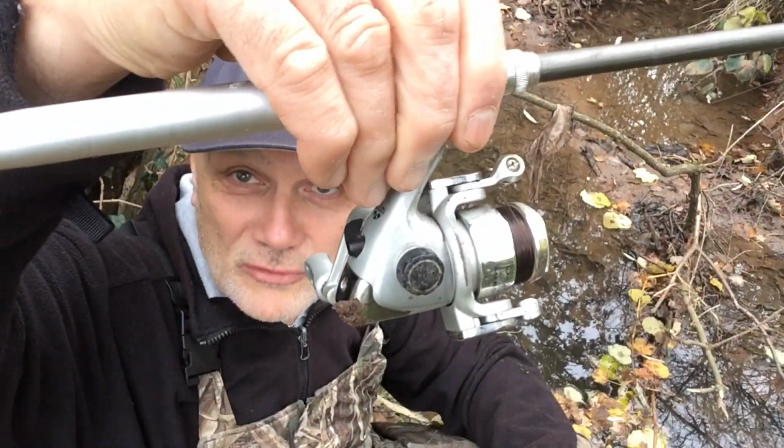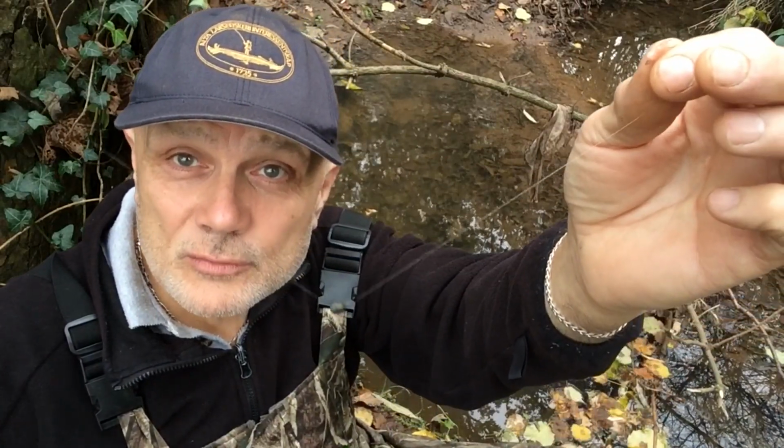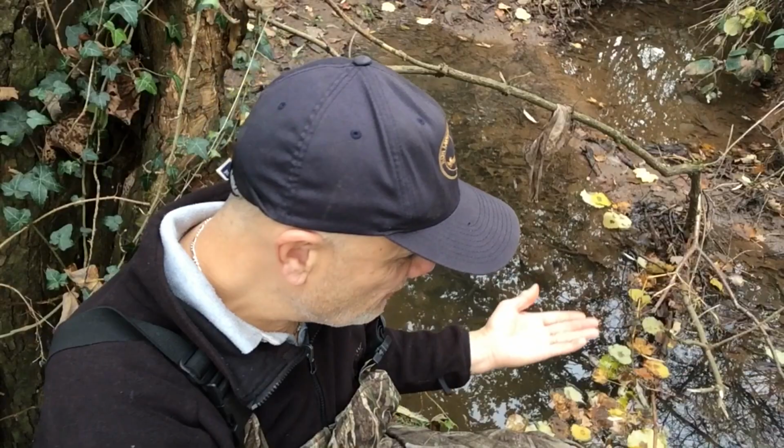I'm fishing with a poacher's pocket. It's a telescopic rod and reel. It's a mini rod and reel. And I've got 1 pound 6 ounce line and a small shot there. So that takes it down. In effect, I'm watching the bait. So you couldn't fish with a float. Well, you could put one on if you wanted to, but ultimately it wouldn't serve any purpose.